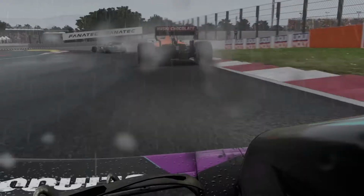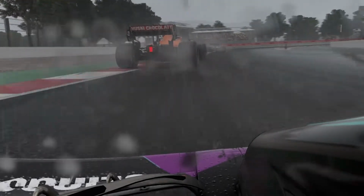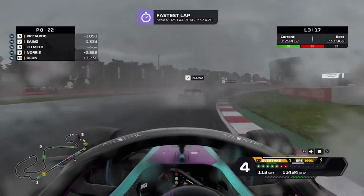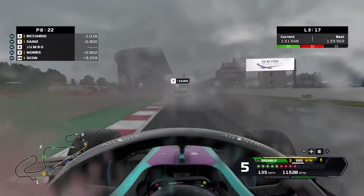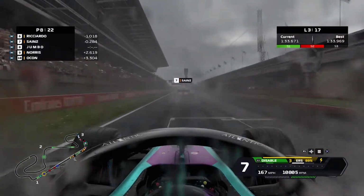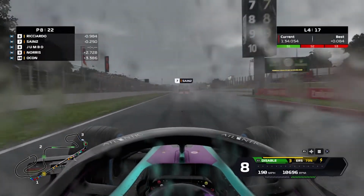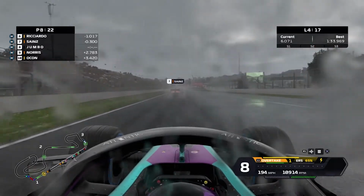So here's another angle. You can see how close we get. We get super close to Sainz there. I don't know how we didn't make contact there. Come on. Or we might have a move here. We're gaining. We're not gaining.